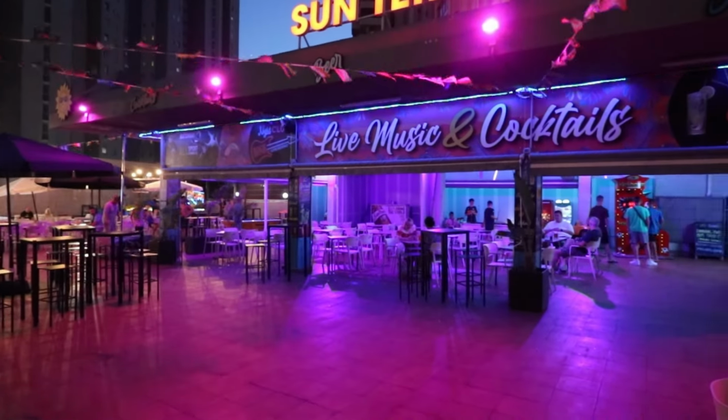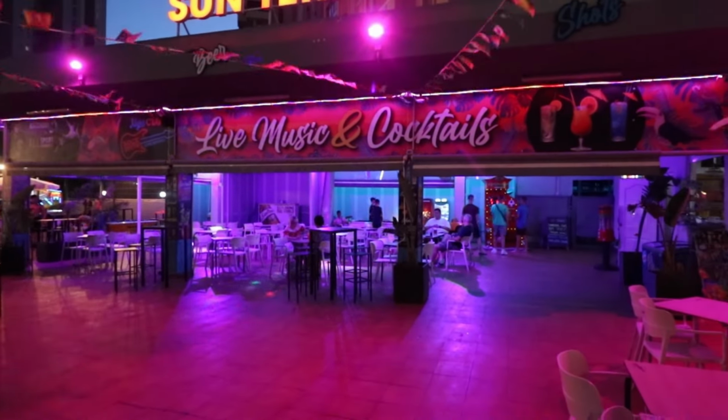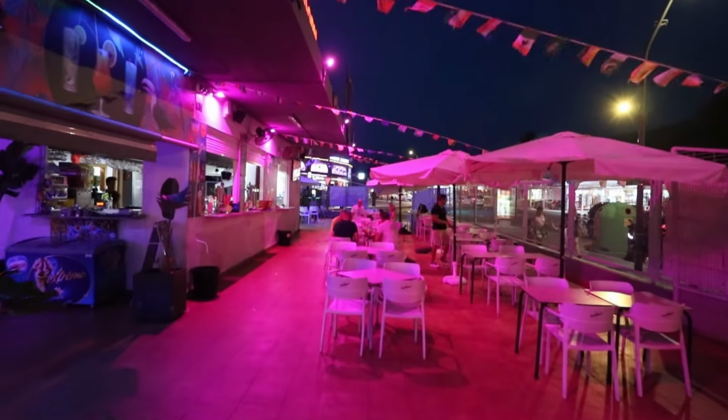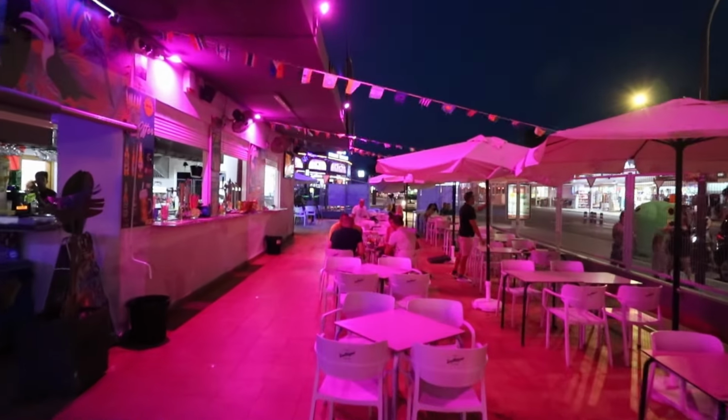Further up the Rincon, and we've got the Sun Terrace Benidorm. This opened up during the pandemic. It was a bar before, but they knocked all the walls down pretty much and opened it right up. So there's loads of room for the kids to run about.